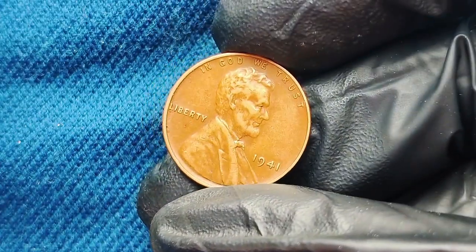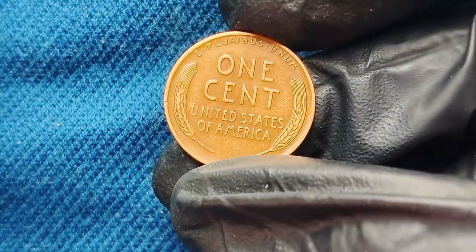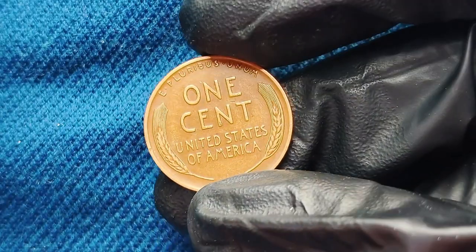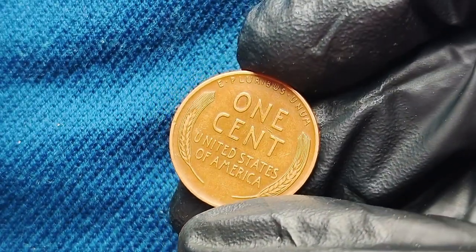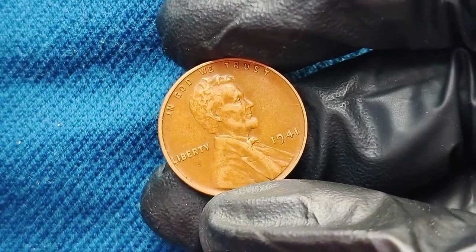Picture this: a man in Ohio bought an old coffee can at a garage sale. Inside were hundreds of Lincoln cents, mostly common dates. He almost tossed them aside. But something about one coin felt different. He held it to the light. The date looked doubled. Liberty looked thicker.